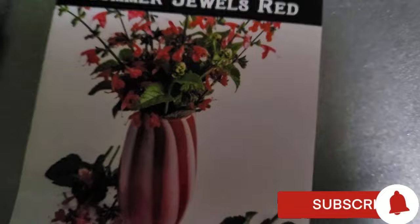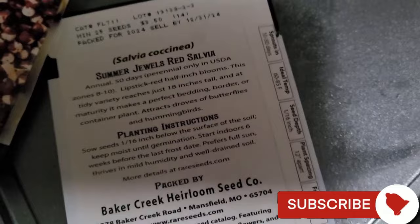Okay. So those are the salvia annual. So it can be perennial though in 8 to 10. I'm in zone 8. So these could be perennial for me. Are they perennial for you? Are you in zone 8 to 10? 8 to 10.